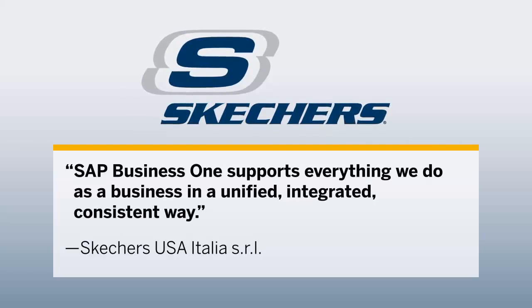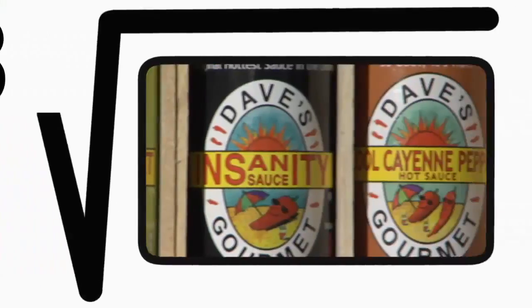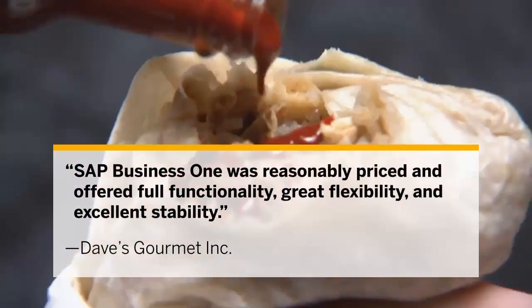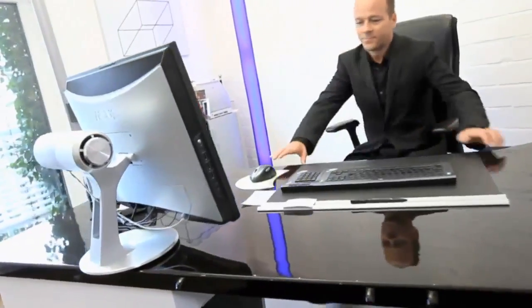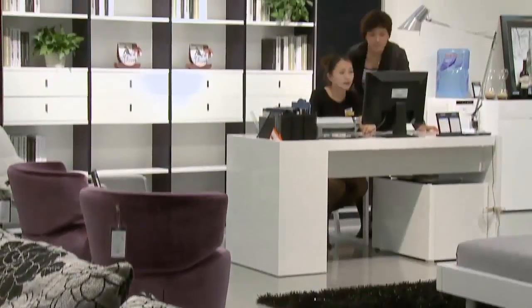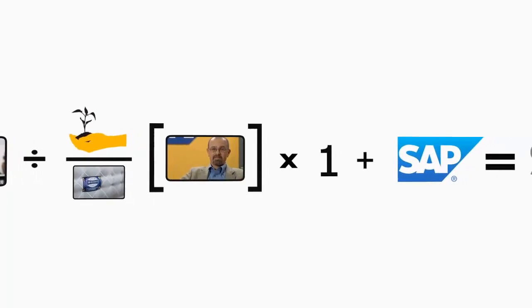SAP Business One supports everything we do as a business in a unified, integrated, consistent way. Now all our inventory data and receivables data are in sync. Now I can easily see in the system how the business is running, and now I do the same job in less time. SAP Business One was reasonably priced and offered full functionality, great flexibility, and excellent stability. We've achieved so much with SAP. We've grown 30 to 40% per year. Join the community of over 30,000 businesses who have found the right solution for their small business needs. Business One, the return on investment, it's an evolving, ongoing process that enables us to manage the business better. SAP Business One, helping businesses run better.